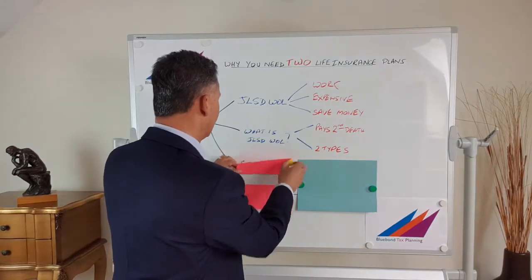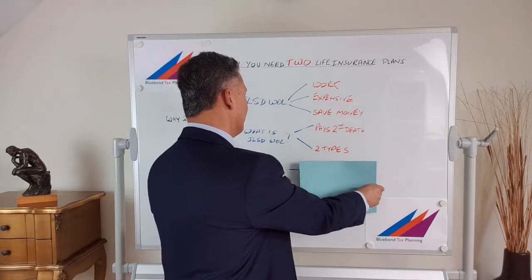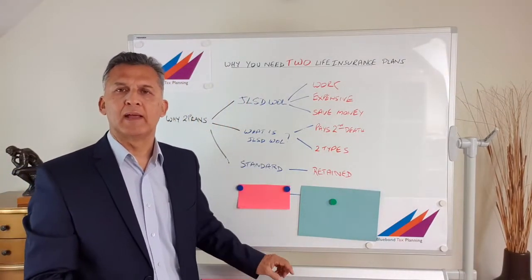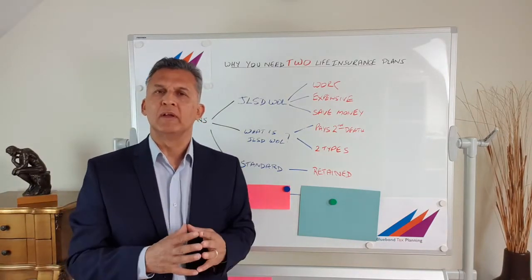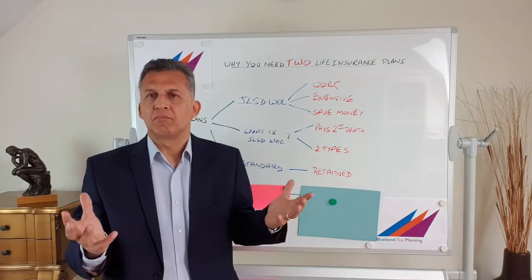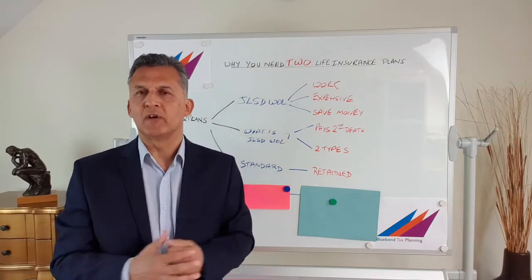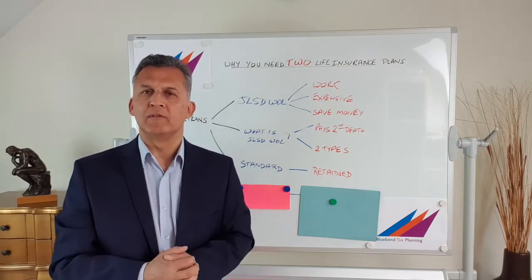So the first type is the standard plan, and you would utilise the standard plan to insure your retained assets. Now, what does that mean? So generally speaking, that's a person's main residence. They generally don't give that away because they're going to go and live in it, and if they did try and give it away, it would have some problems with inheritance tax because they're living in it.